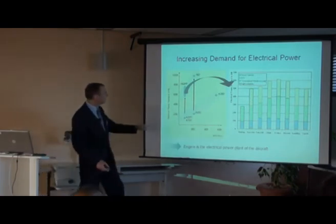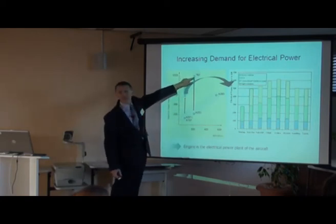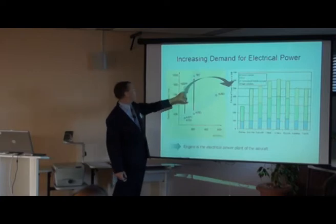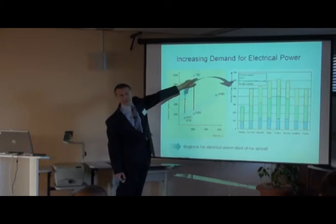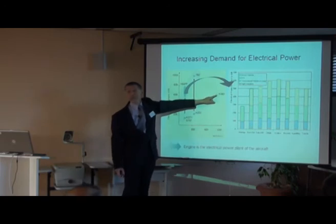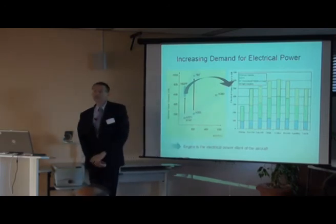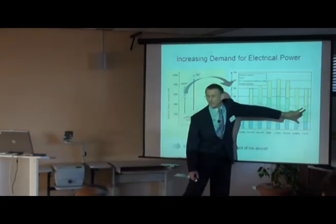And as you see now, the first step in this direction is the Boeing Dreamliner, which consumes around 1 megawatt of electrical energy. They have two generators now. The A380 is far below, but it still has most of the power consumed here by de-icing.